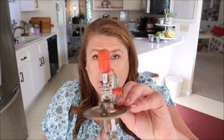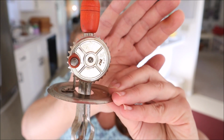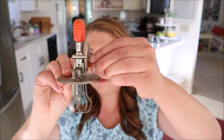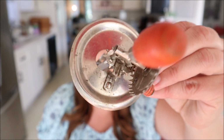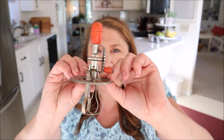So you guys might have to tell me what it is. But it looks like this. It is this little handle with the wheel, and then it's got the beaters underneath it. So I am assuming that this goes on a mason jar, and then you put the lid down on it, and then you can turn it. I'm assuming because it's got this little metal flange on it that looks like the top of a mason jar to me. So let me know if any of you know what this is called.